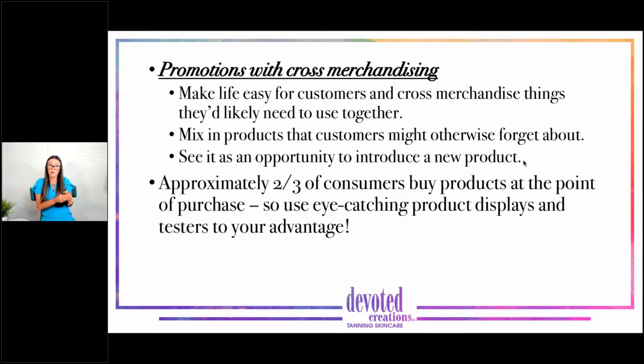So mix in your products that customers might otherwise forget about as well. Whether it's a tattoo stick or sunscreen or a lip balm or anything else that customers may not even know that you have, nail savers, anything like that, you can throw in with your bundles and highlight them together or have them on your front counter.